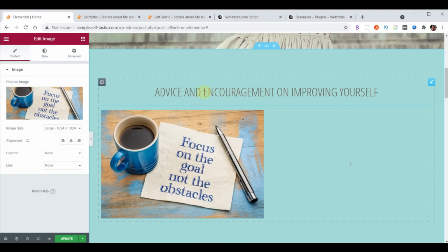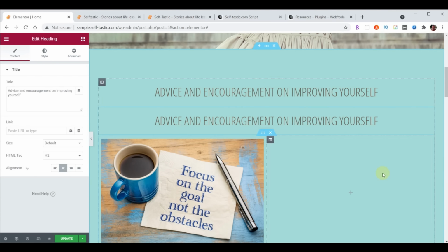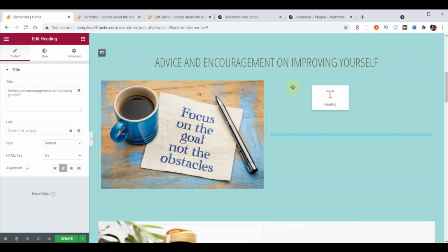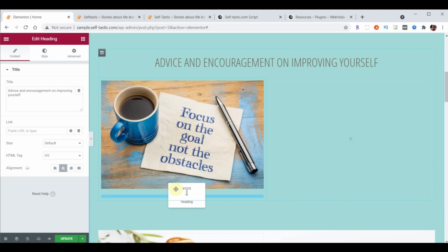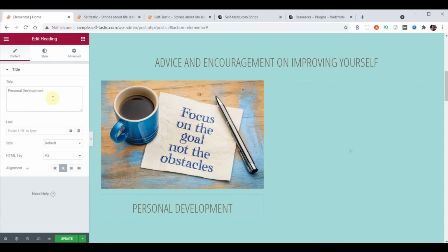So here, this widget here is a title widget. If I click on that, it says it's a heading. I'm going to right click on that and tell it to duplicate. Now I have a second copy. Now if I move my mouse over the little widget icon edit, I can hold down on it and drag it wherever I want it, and I want to drag it under this picture like that. And then I want to change this text. So I have that one selected already. Come over here and change the title to say Personal Development.